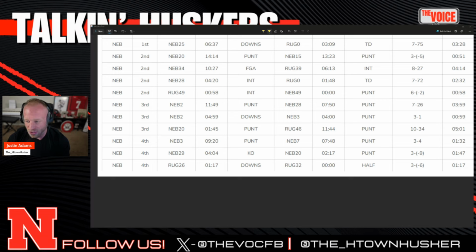But again, I think there are opportunities for Nebraska to be throwing at the sticks. Stop always trying to stretch the field on every single opportunity, especially when it's not necessarily set up. 3rd and 6, they're somewhat expecting a pass there.